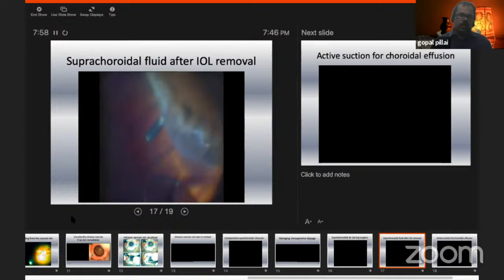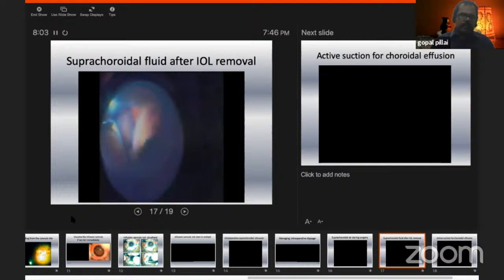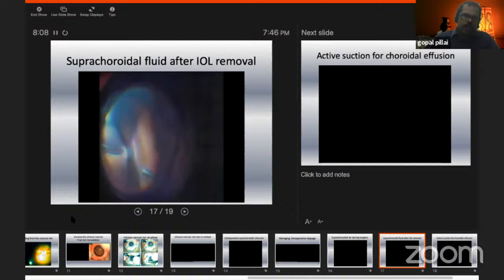And when I went inside again, this is what I see. And this patient gives a history of suprachoroidal hemorrhage during the first cataract surgery. And that was why the SFIOL was performed in the first place. And the SFIOL fell down and I had to go inside to get it. That was what has happened. So this patient did not tell me that there was a complicated first cataract surgery. Okay, anyway, next slide. Active suction.